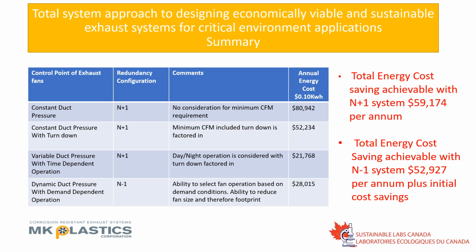The total energy savings for the N-1 system is just over $50,000 per annum, plus the initial cost savings on the unit. So if you add that in, the difference between the N-1 design and the N+1 design in this system is probably about $2,000 difference in overall energy cost. Now this is per annum, so the life of these fans is somewhere between 10 and 15 years.